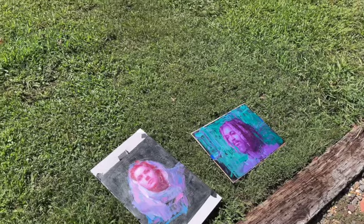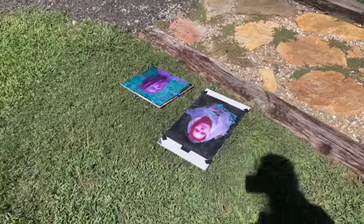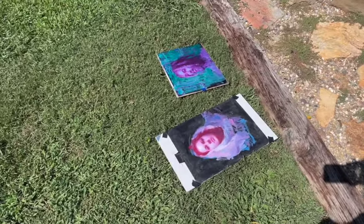But I put them out there in the sun because I thought I would let them dry as much as possible because we are leaving tomorrow for Vermont. And I have to pack these now.